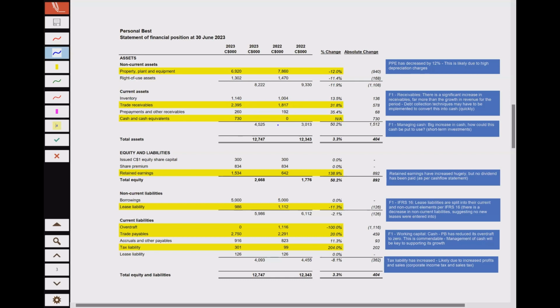Interesting one, we had zero cash in 22. Now we've got a healthy cash balance. And to match that below, the overdraft was big last year, and now it's nothing. So we managed to pay off our overdraft, and now we've got cash in the bank. So we're doing well, but we wouldn't want any more strain on that cash if we can help it.